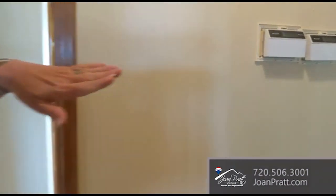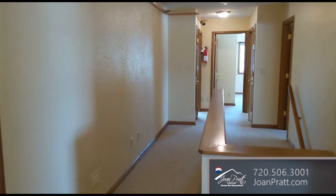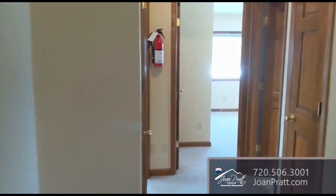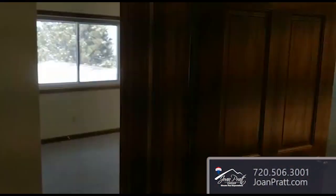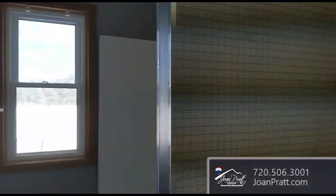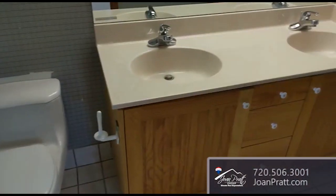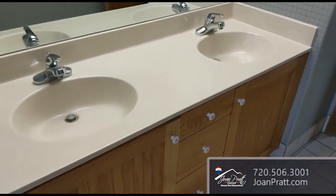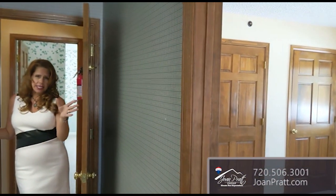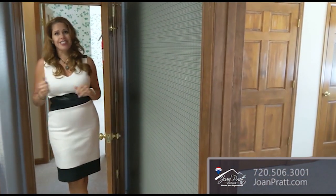You'll see the second staircase here right in front of us. Go a little bit farther, we'll take you into this next to last door, and you can see what a shared bathroom looks like. So they still have 2 sinks. You can see the tub shower, and then also we have a door here that goes into one of the bedrooms. So the shared bathrooms at least connect to one bedroom, and it's not really a Jack and Jill, but it's kind of a Jack and Jill.